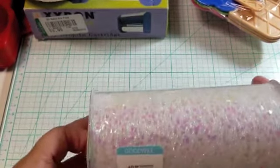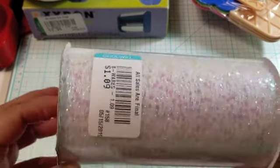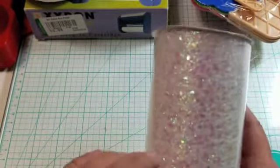I really like this one. This one's going to be great for making bows for my projects. I paid $1.09 for this, and it's new.